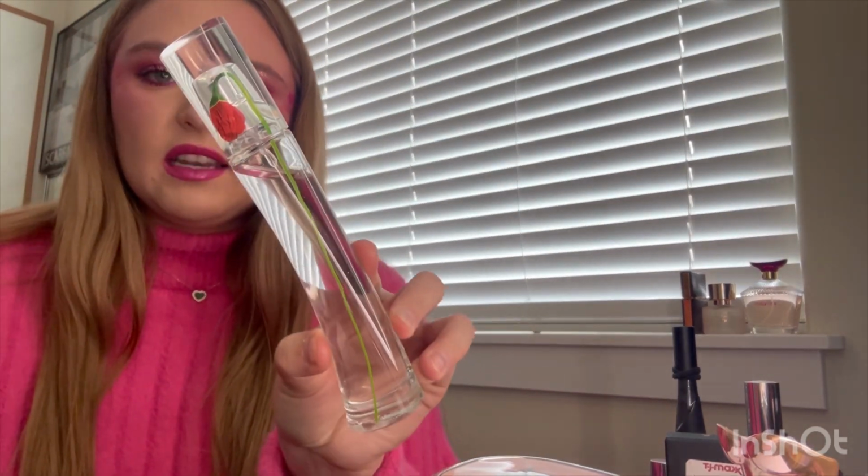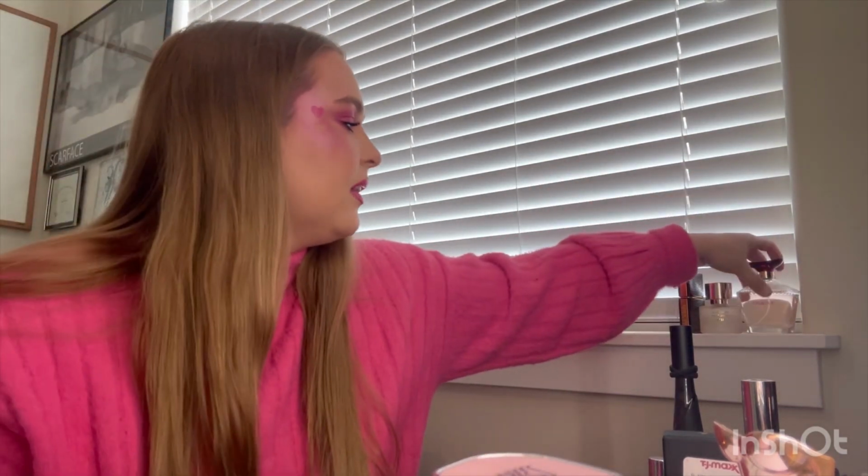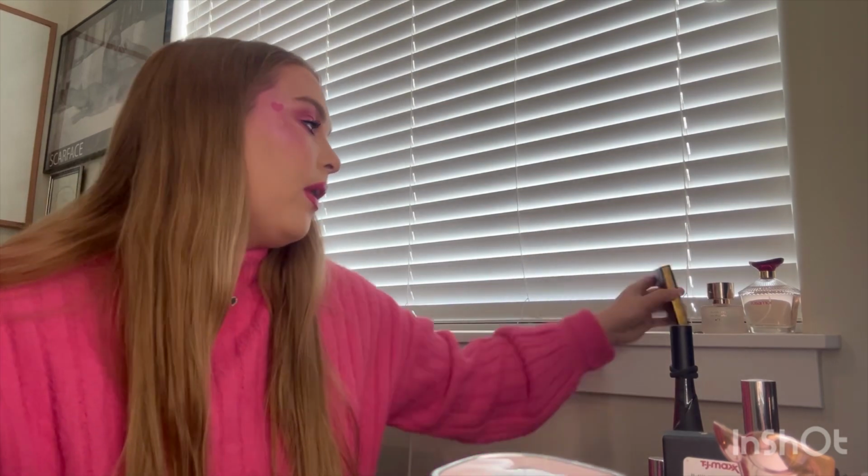Let's do this one. This is Flower by Kenzo. This is an EDT. Let me tell you what all of these are. EDT from Oscar de la Renta. EDP from Mixed Bar Glass Rose, and EDP from Elizabeth and James Nirvana Rose.